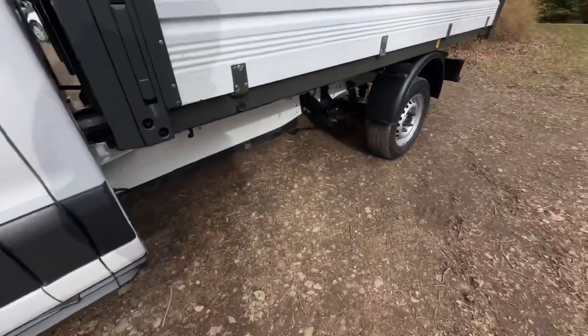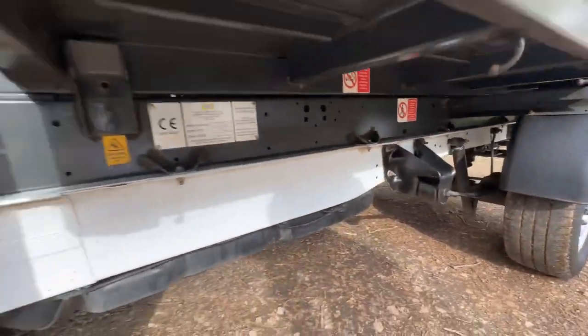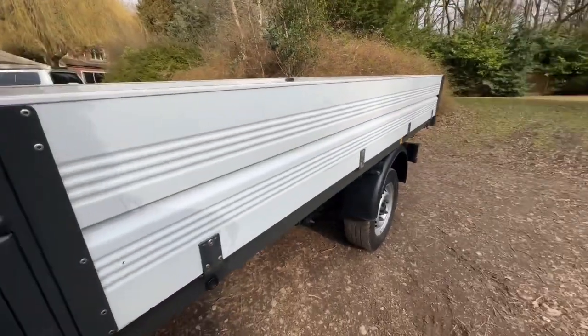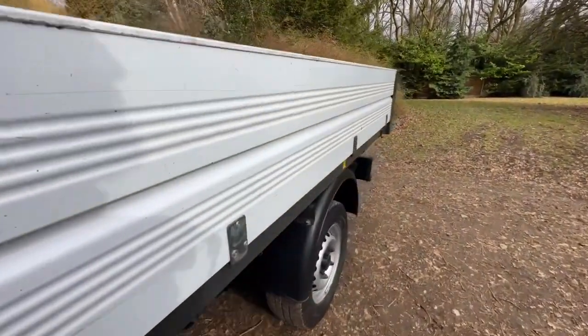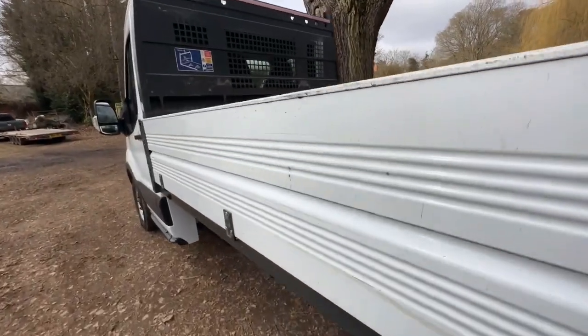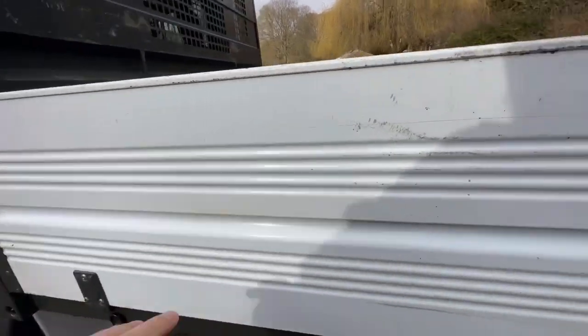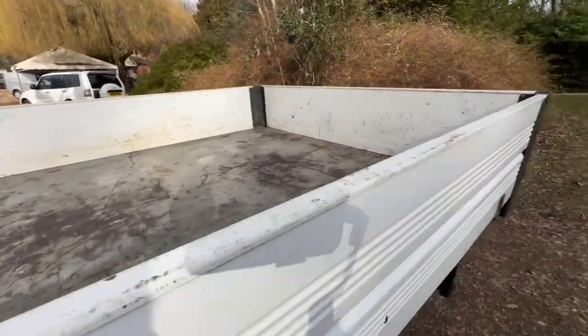Right, so underneath you can see it's nice and clean and tidy. Excuse the noise. Obviously you've got the drop side body. Nice and clean and tidy. There's no nasty marks or dints. Well, there are marks obviously from use, but no nasty dints or anything like that. All looks good.